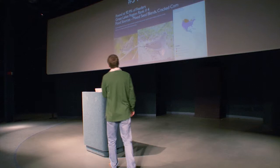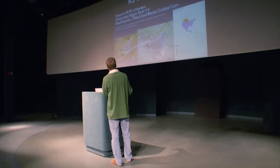Another thing about them, if you've ever seen one on a nest, they probably make the worst nest of any kind of songbird. It's usually about 4 or 5 sticks flattened on a tree, and somehow the eggs just stay there, but they're very, very indifferent nest makers.